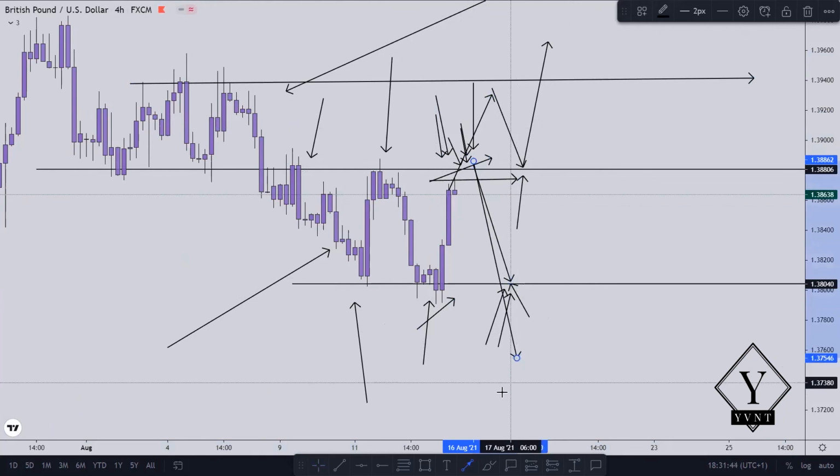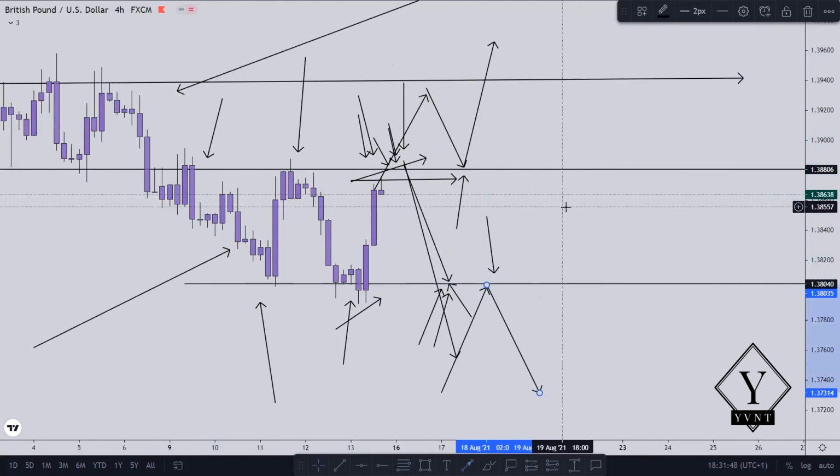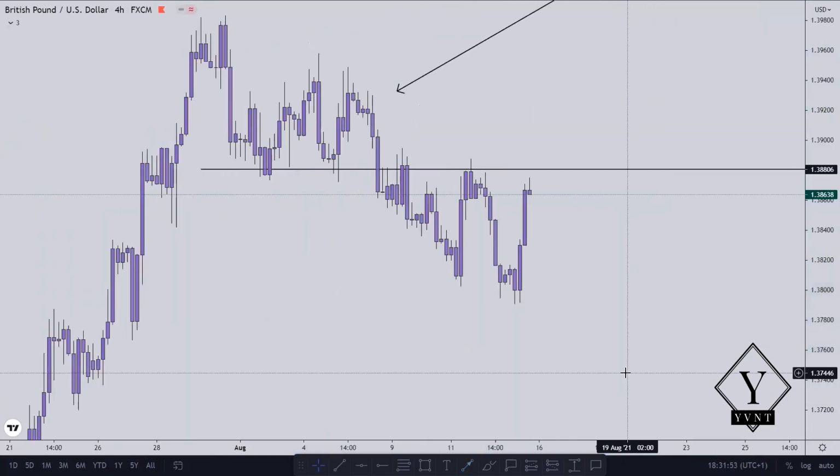If we break these lows, let's expect price to come back, retest, and then we're looking for sells. So that's going to be it on our market focus this week. The market might be in a consolidation because we even have news this week, so let's expect some volatility in the market, right?